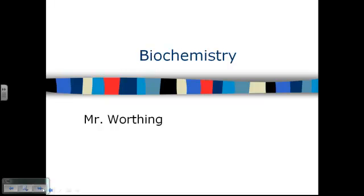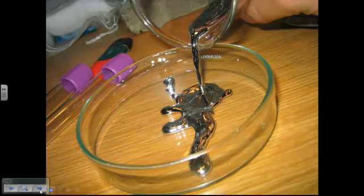Alright guys, let's get started on biochemistry. I want to start off with a story. This right here is mercury. You've all probably heard of it before. It's pretty cool actually. It's unique in a bunch of different ways. One way is it's the only metal that's liquid at room temperature.